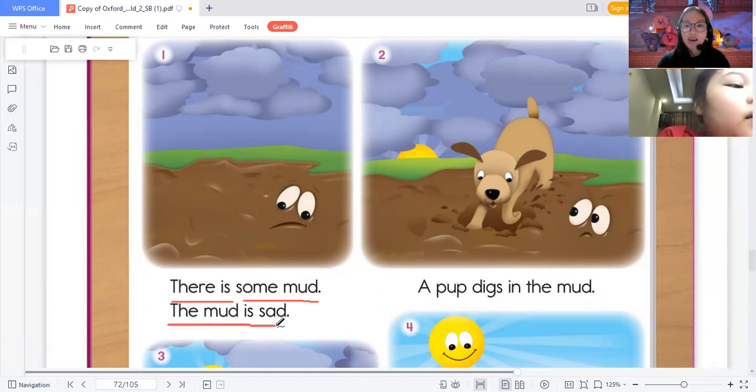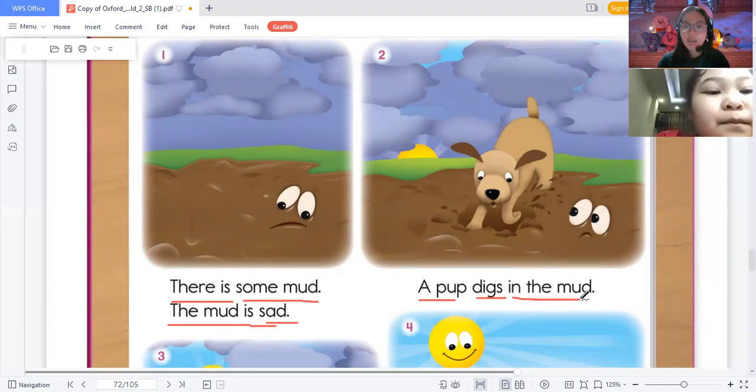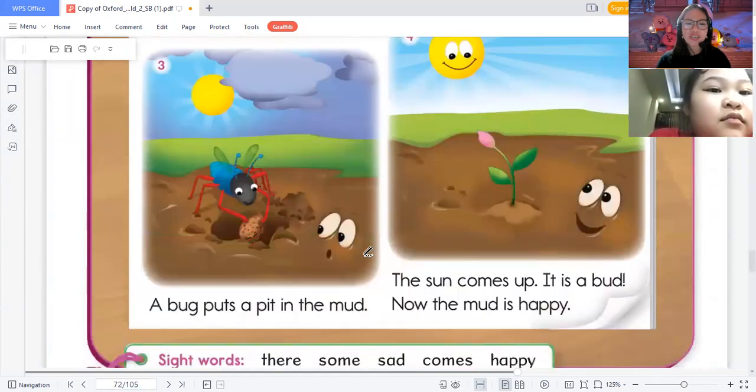There is some mud. The mud is sad. Okay, number two, a pup digs in the mud. Okay, so this is how digging or digs works. The pup digs in the mud, just like that. Okay, next, number three.